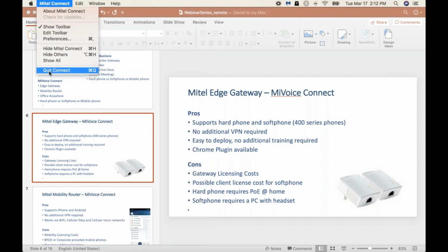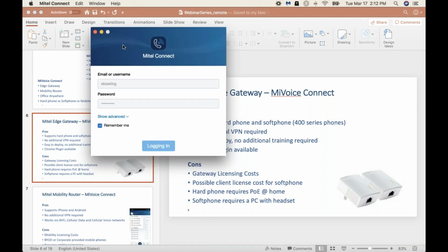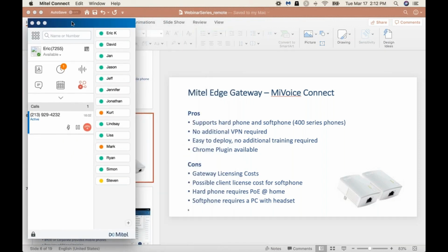See what that's doing there? And what that is, it's the remote control for my phone. It's the unified communications application. For My Voice business users, this client is similar to My Collab. So where My Voice Connect calls this Mitel Connect, My Voice Business calls it Collab, My Collab.